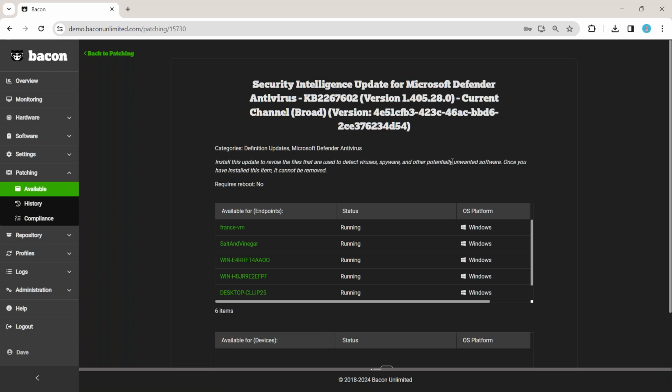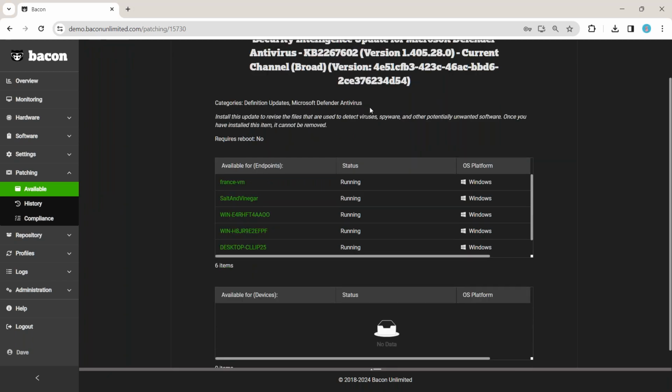So we have the name of the patch, the current KB number, and the current GUID. This is kind of important if you have multiple locales. Let's say you've got English and French, then the name of the patch might be different, but this GUID will stay the same. I can also see the categories that have been assigned, the description, and if it does or does not require reboot. And then lastly, I'll see the machines that have that patch available to install.